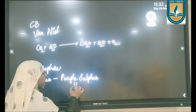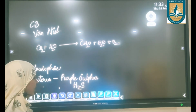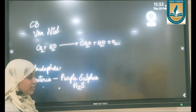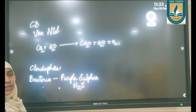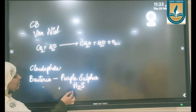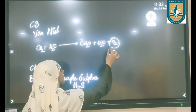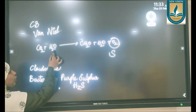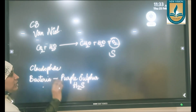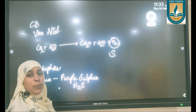The chemical that it uses for making its own food is H2S, hydrogen sulfide. Hydrogen sulfide is required for this purple sulfur bacteria to make its own food. This is a special type of autotroph where the organisms use chemicals for making their own food rather than sunlight. When this organism used H2S, the final compound that was released was not oxygen, but elemental sulfur came out. So the carbon dioxide is not releasing its oxygen outside, but it is utilized to make some carbohydrate molecule.